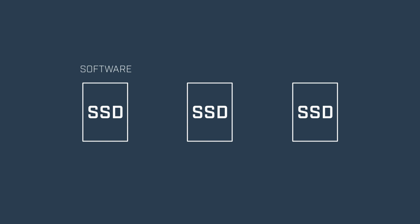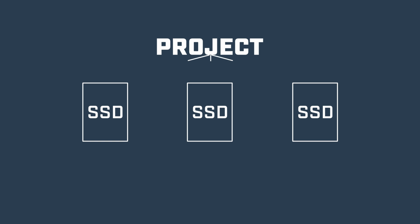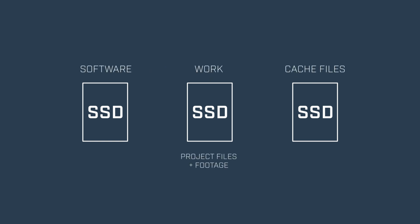My first SSD only has software on it, and my second SSD is my work SSD, where I have my project files and footage on. My third SSD has my cache files. That way when I'm working in a project, it's pulling information from 3 different SSDs to avoid bottlenecking, so I can get my software, my footage, project file, and my cache files in the other.